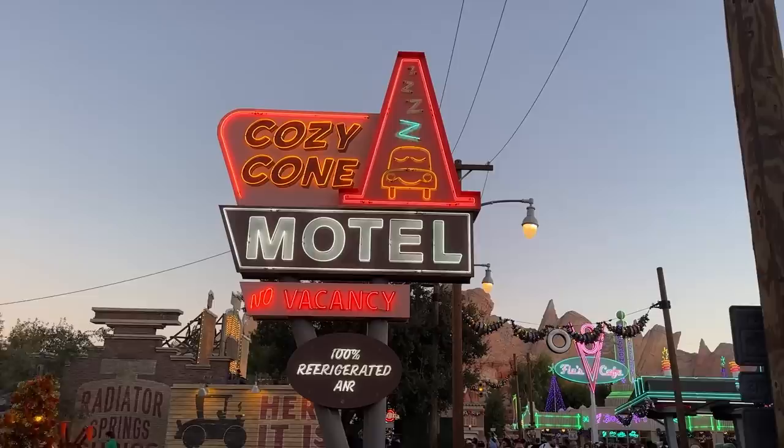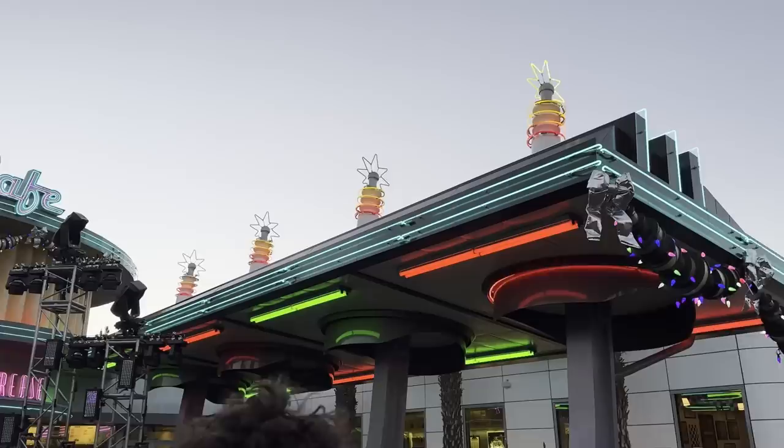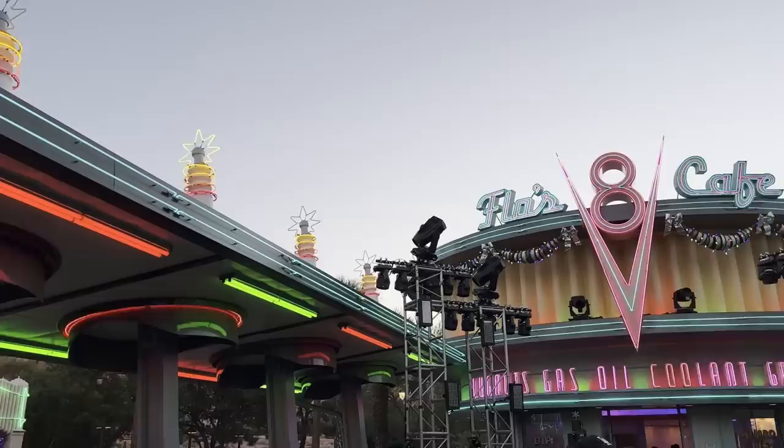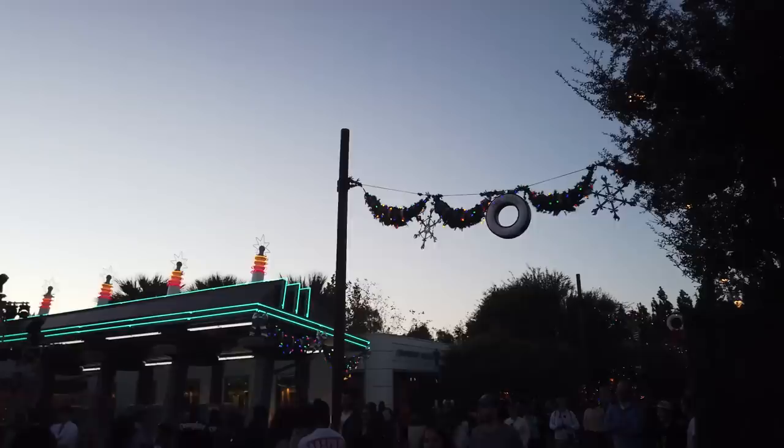But the specificity of this request was that I wanted to ride Radiator Springs Racers after watching them light up Radiator Springs for the nighttime sky. It is so fun. They do it every single night, not just during the holidays. They light up the Cozy Cone Motel and Flo's and all of the different Cars locations that they've built here, but it's extra fun during the holidays because they're also going to light up all of the decorations. It usually happens a few minutes after sunset, so we're here ready and waiting. It happened and it's beautiful, and it's only going to get more beautiful as the sun continues to set.